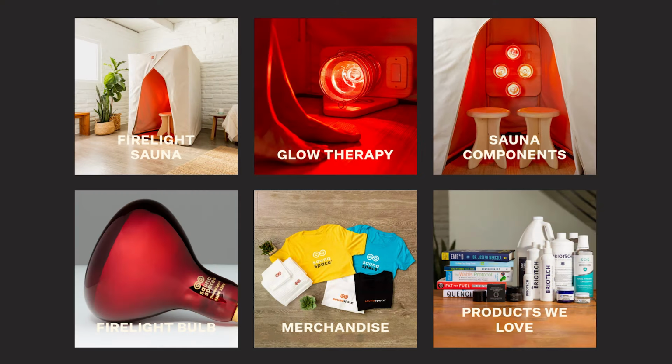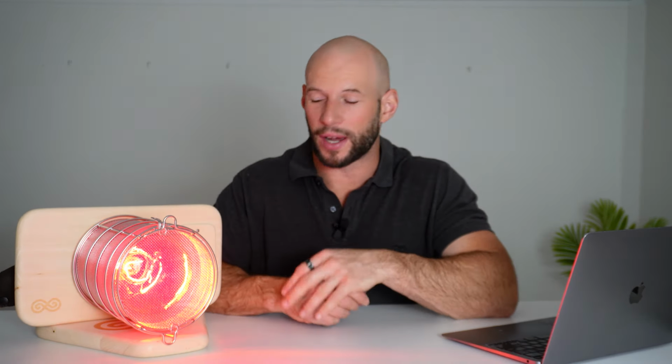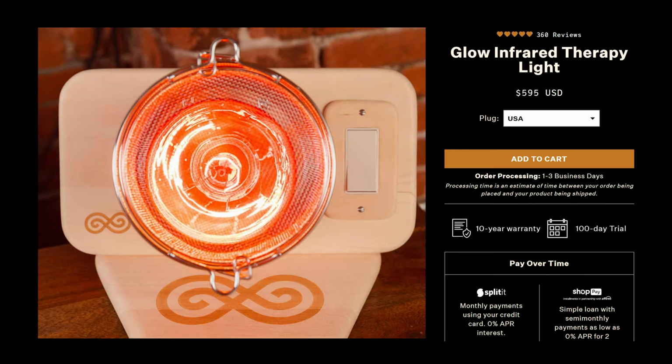And SaunaSpace actually sells a range of products, including a full sauna setup. What I'm looking at here today is just their single device, the single bulb device, the Photon light. And this device is marketed as an infrared therapy light, slightly different to a red light therapy light. And it's also not an infrared sauna.